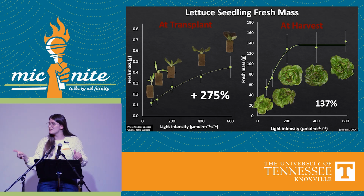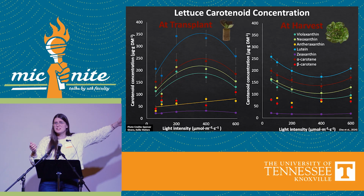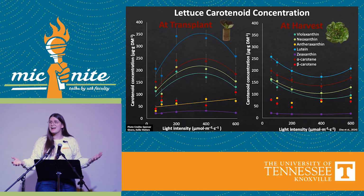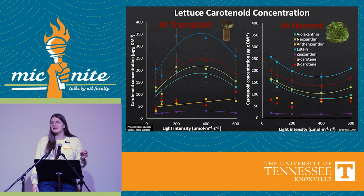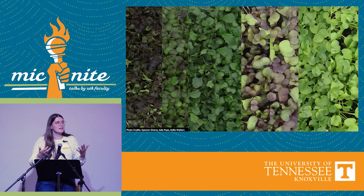Now, we're not just interested in yield here. Again, we're interested in that nutritional quality for you and me as well. So what about something like carotenoids, which includes provitamin A? As we change the amount of light just in that first 2 weeks of growth, we can drastically alter the nutritional quality of our lettuce. And that's not just at the 2 weeks, that's 3 weeks later after growing in a common greenhouse environment. So how we grow our lettuce or other crops can drastically alter the nutritional quality.